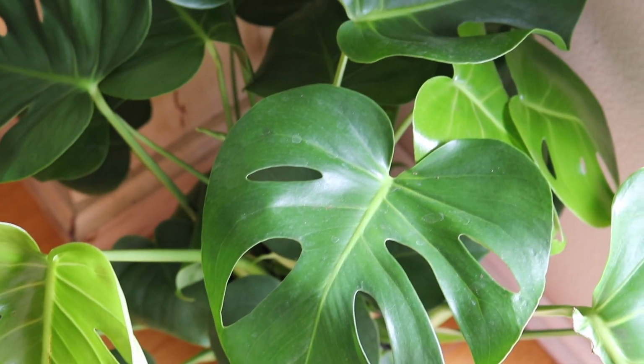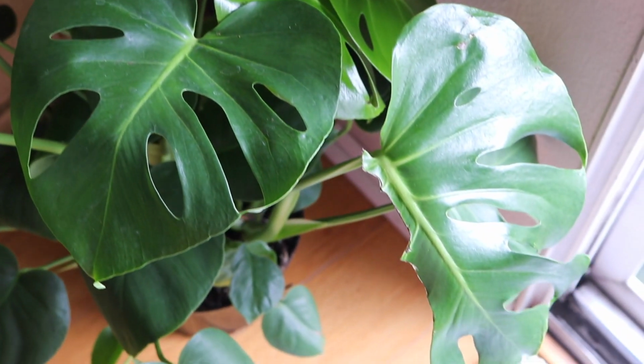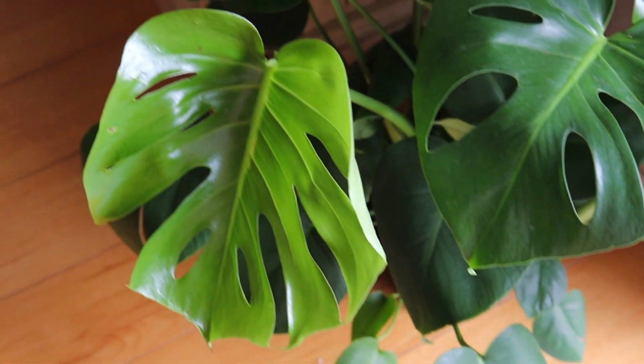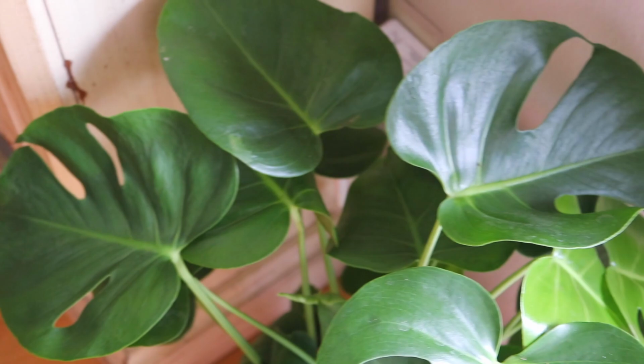Found this one for $25 at Lowe's. It's bigger than the one at Armstrong, and it's better because it was cheaper. It was half the price. I was so excited. I was texting Bradley, and he was like, sure babe, don't care. But yeah, I want to get a plant stand for that one.